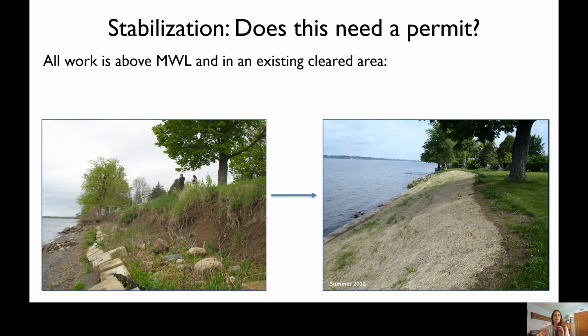All right, so in this example, this is a shoreline stabilization project, and you can see that the shoreline is eroding, and their plan is to bring in some fill, do some grading, add some erosion control fabric, and plant this slope. Looks like all the work is above the mean water level, and it's happening in an existing cleared area, so they're not removing any kind of natural vegetation.